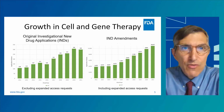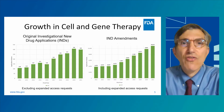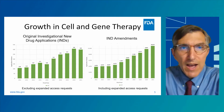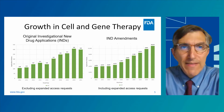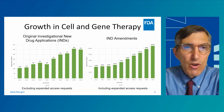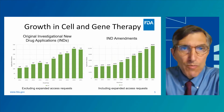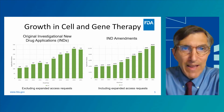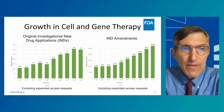Gene therapy has continued to grow. In terms of cell and gene therapy here, you're looking at the investigation of new drug applications. You'll see a little bit of a plateau in 2021, but there was something going on in 2020 to 2021 known as the pandemic, which did have some effect here. If I included the expanded access requests during this time, this graphic on the left would be significantly higher, and it would look like we had a large increase. But trying to be fair here, I've kept those out.